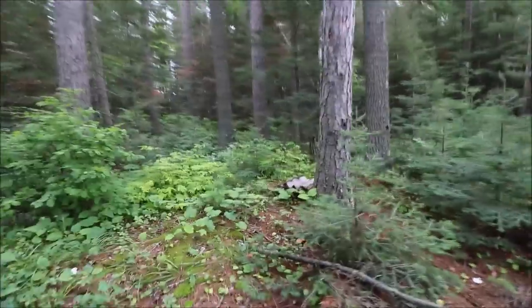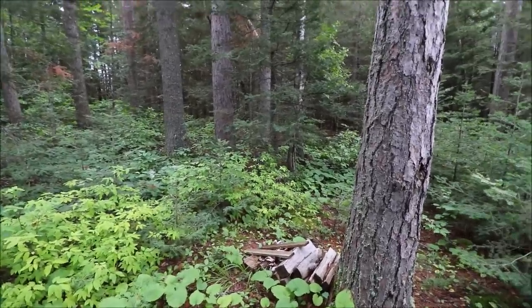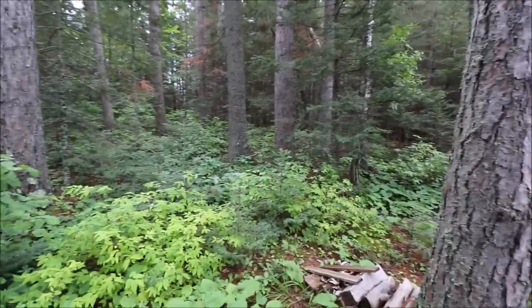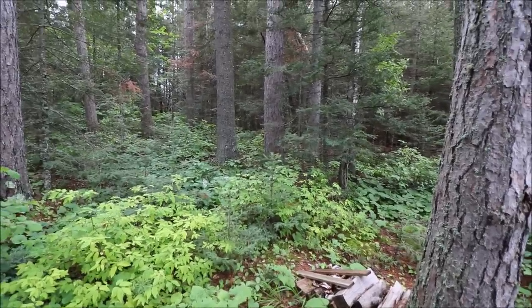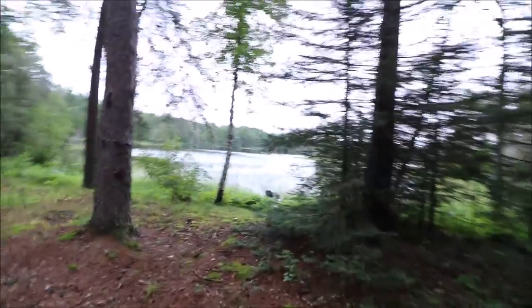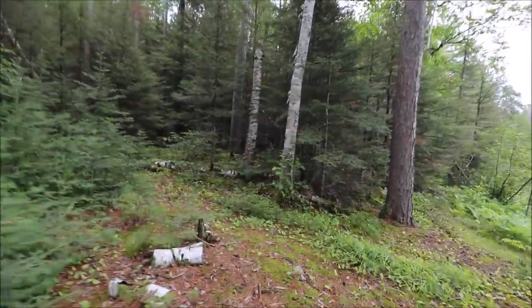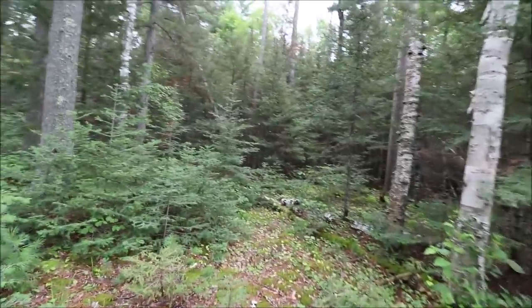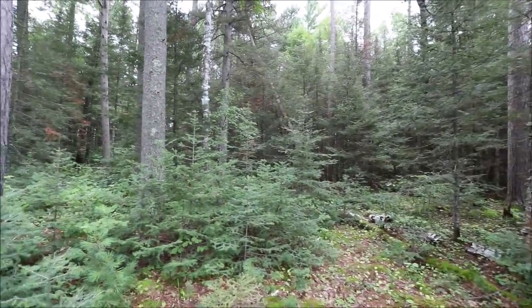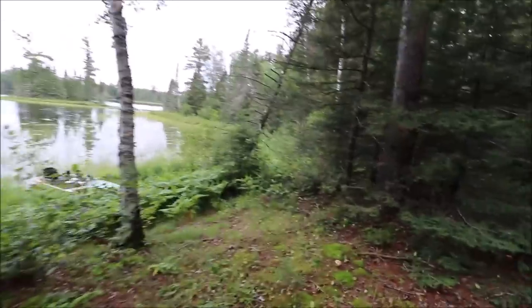We got some firewood here. See, I think somebody stays at this one once a year or something like that. I think that's the case. But this one here is really pretty. Like I said, on this side here, you're on land, so you're competing with bears and other wildlife.